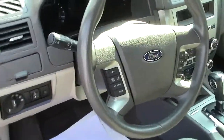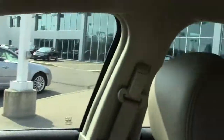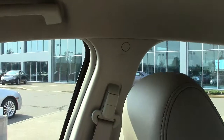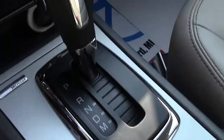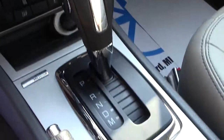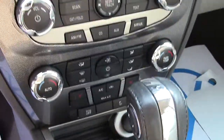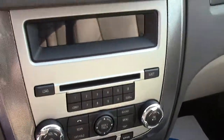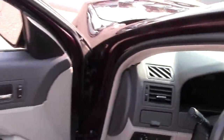On the inside here, we have the airbag in the steering wheel, airbag right there in the front of the dash, another one up here on the side door post, and then out here in the seat as well. Does have the ambient lighting all over the place in the cup holders there. It's an automatic transmission with the manual override. Does have extra power ports, all your climate controls, your radio, audio controls, that sort of stuff, right where they should be.